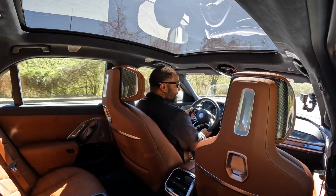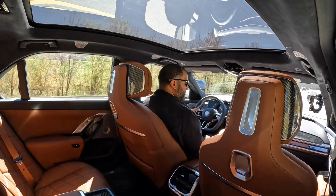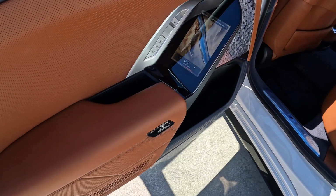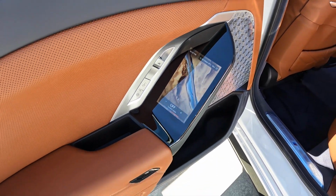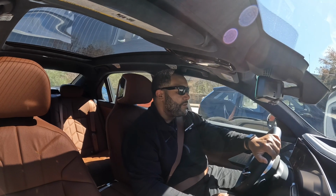However, this one does have some nice tablets inside of the handrest. I've never seen that in a car. So this is definitely more on the up and up level.